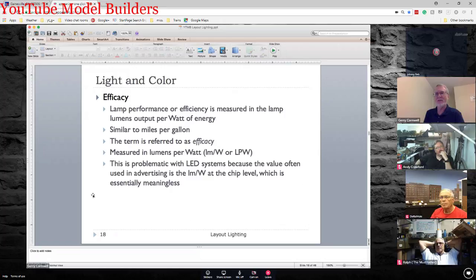Because the chip is not what you're using. The chip is internal to the LED lamp. If I have an LED lamp like this one, you can see that. It's a small LED. This is an LED replacement for an MR16 lamp with the two pins here. Inside this, there are four chips, and each chip is about the size of the head of a pin. The efficiency of that chip is really quite amazing. But as you can see, there's a whole lot of stuff in front of that. First of all, there's a whole bunch of phosphor.